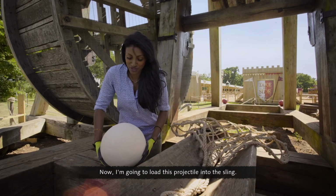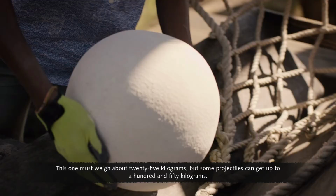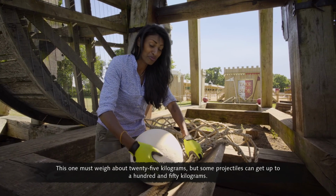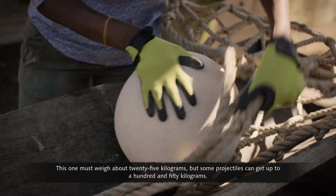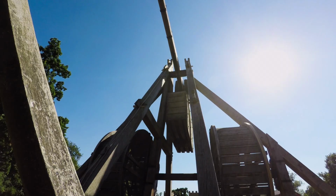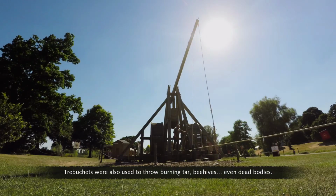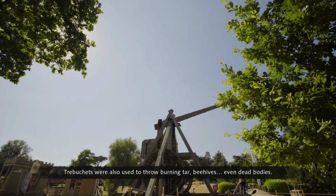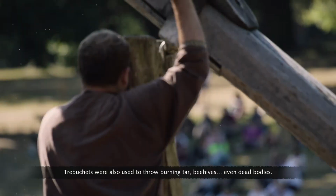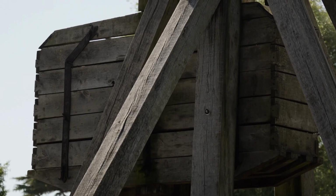Now, I'm going to load this projectile into the sling. Oh, this one must weigh about 25 kilograms, but some projectiles can get up to 150 kilograms. That's the weight of 2 men. Trebuchets were also used to throw burning tar, beehives, even dead bodies. Anything to cause maximum distress to the enemy.